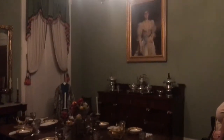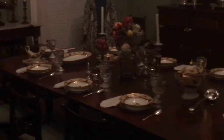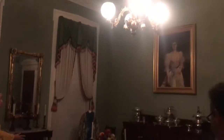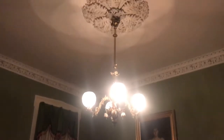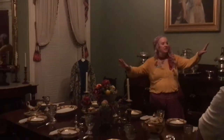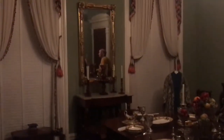So this is the formal dining room. It is one of the more lavishly decorated rooms in the house, and it's also the quadrant of the house that has more than its fair share of paranormal activity. This is where Mary and Andrew would host dinner parties for the wealthy here in Savannah. After dinner, the women would go through to the parlors, perhaps play that pianoforte for a little while, but the men sat back here talking business, politics, the coming Civil War, and smoking cigars.